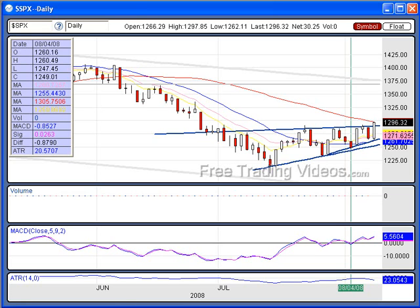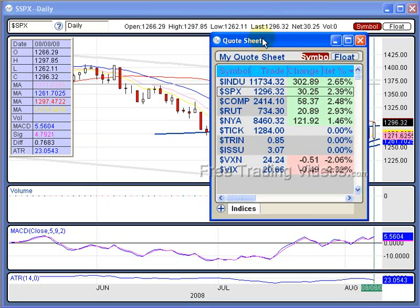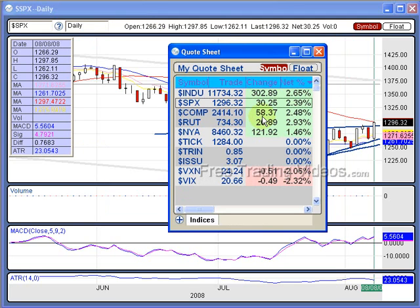Wow, up 303 points on the Dow, up 30 points on the S&P, and up 58 points on the NASDAQ. Russell's up 20. Look at this, over 2%. Anytime you get over 2% on the indexes, that is huge. The NASDAQ and the Russell's knocking at the door of 3%.